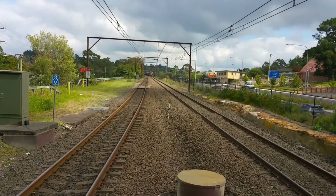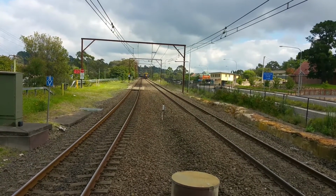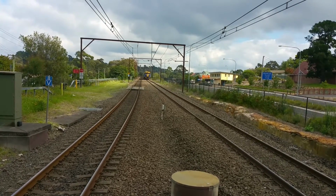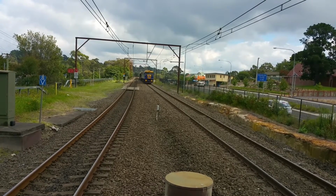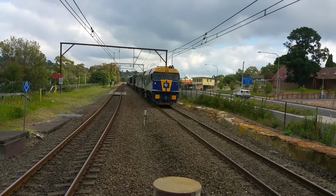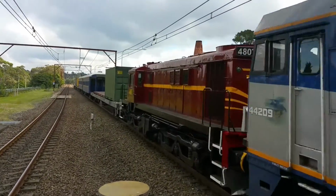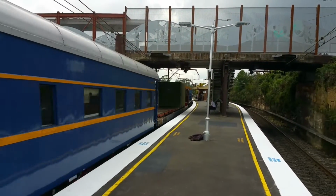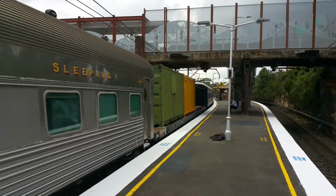And now we've got train 9L30, leading loco is FL220, what a nuisance. This is the Boyd Munro train. And it was 4:42:09 and 48:07.